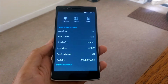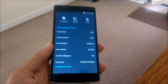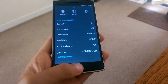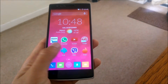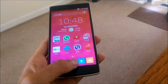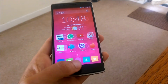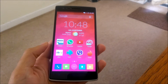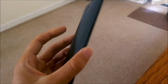So from this screen you can set a different scroll effect if you want, getting a bit into LG G2 territory here with the customization. But you can, for example, I'll just put on the cube effect, which looks quite nice. And this does have a notification light as well, which does flash when you receive things, so that's quite a nice addition.